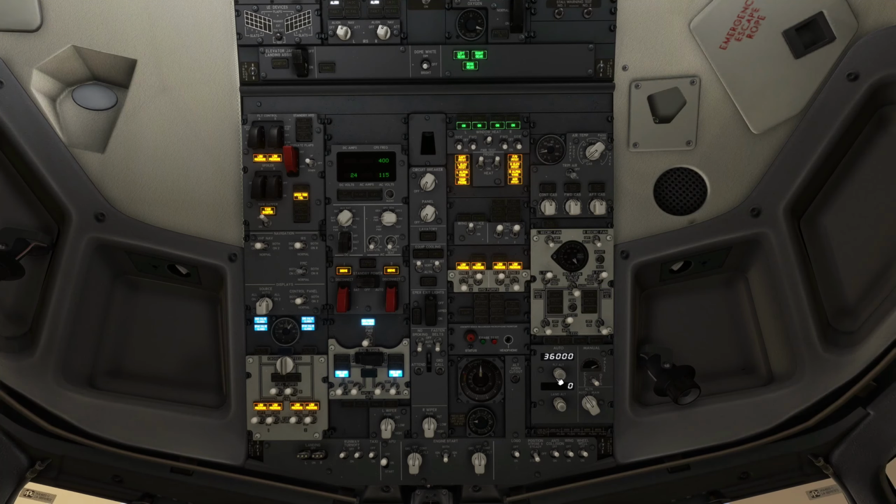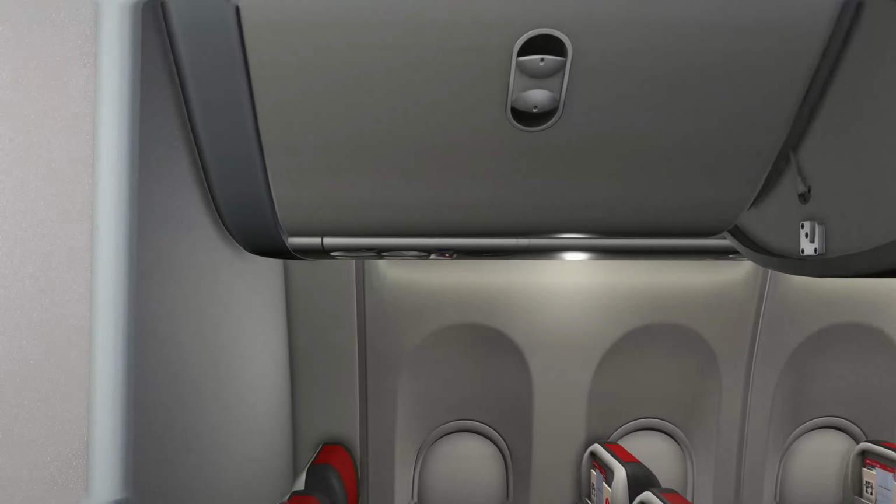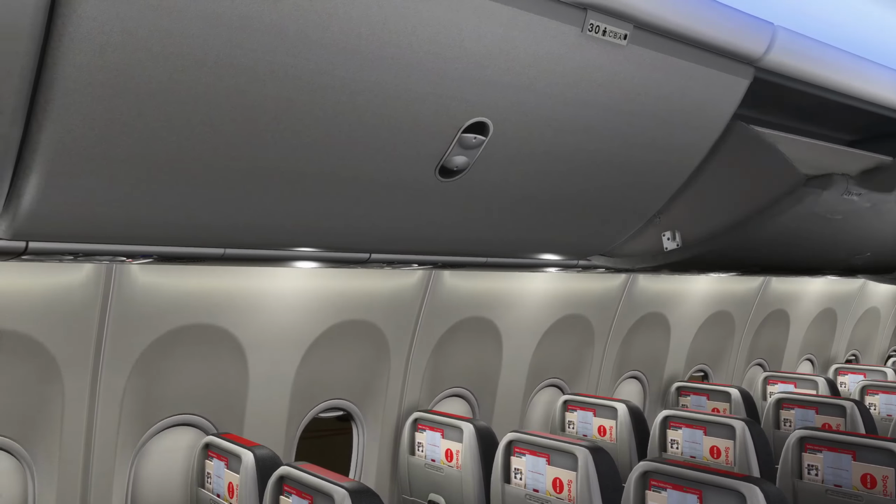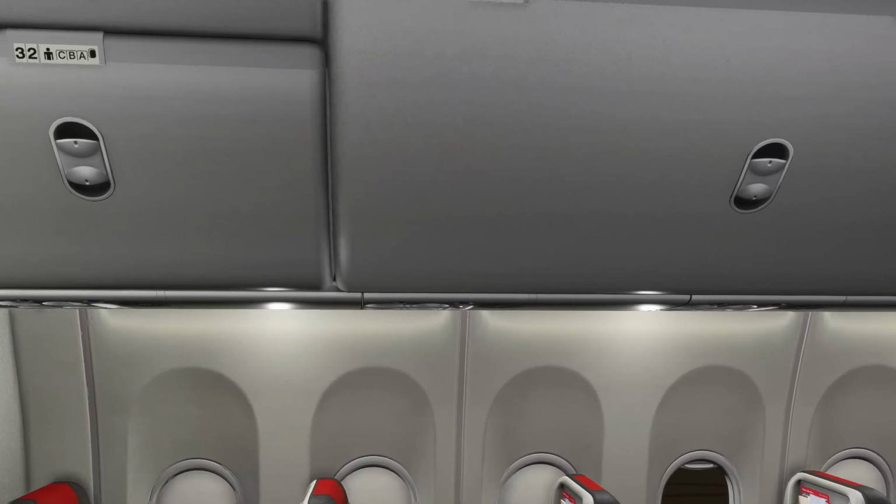Into the cabin. This is my favourite bit. This is the cabin, guys. I mean, look at the overhead lockers. It's incredible. A lot of people complain because they're like, "Oh, it's not a cabin simulator. It's a flight simulator." But the thing is that as time goes on, this type of stuff is just fun, and it just shows how far flight sim has come as well.